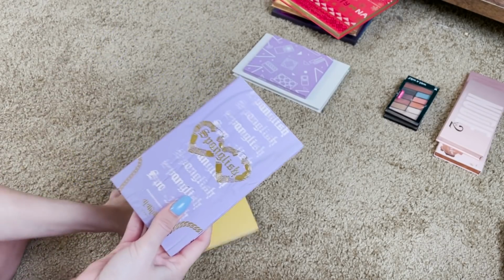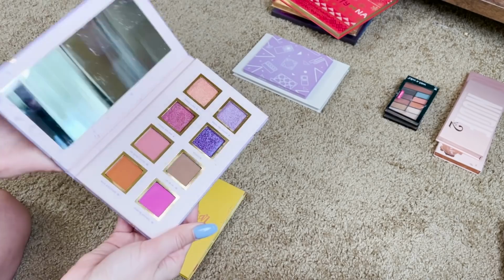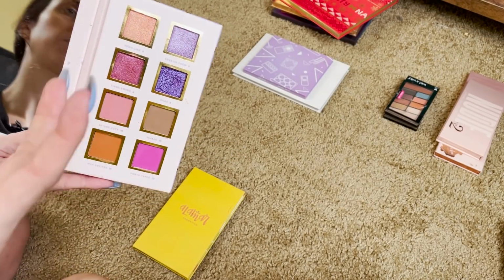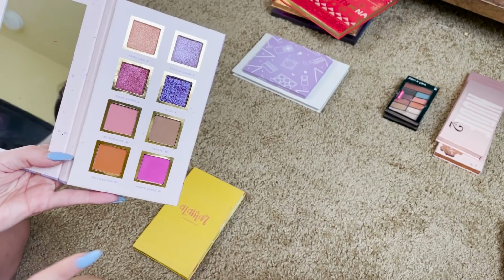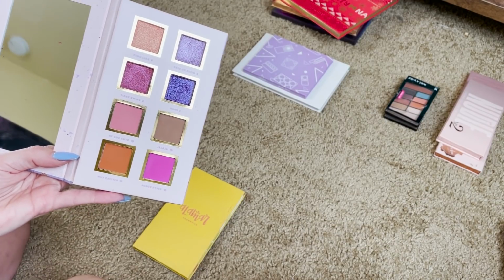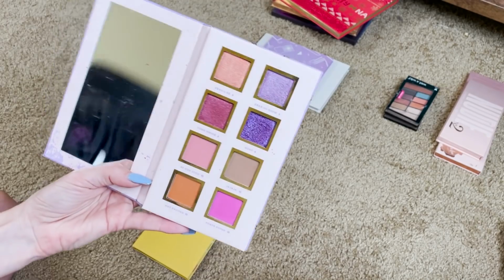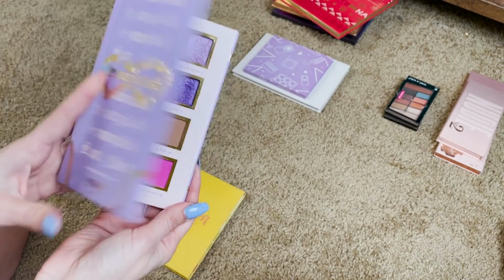Okay, and then I've got two palettes from Alamar Cosmetics. This is the Spanglish palette. I recently got this, not so long ago, but this is a beautiful, brighter type of color scheme. They really read very bright on the eyes. This is really the only basic color, this brown color, but really, really pretty. I did have this in my spring drawer and I'm actually going to continue it into my summer drawer because I like to wear these brighter pinks, purples in the summertime. So I'm going to keep this one.